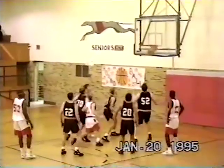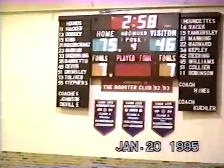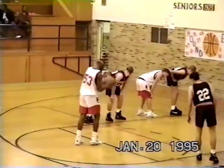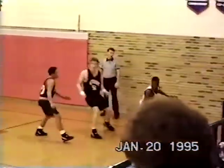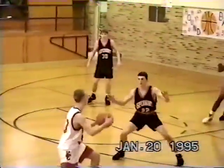Free throw is up and good. 2:58 left to go in the ball game, 75-46. Looks like the Greyhounds will go 4-0 in district play. They're looking pretty good. Second free throw, no good. Rebounded by Dorsey. Dorsey keeps it alive out to Dudensing.